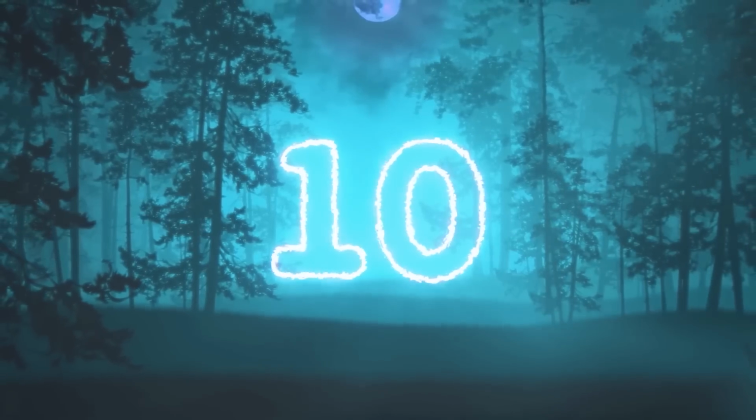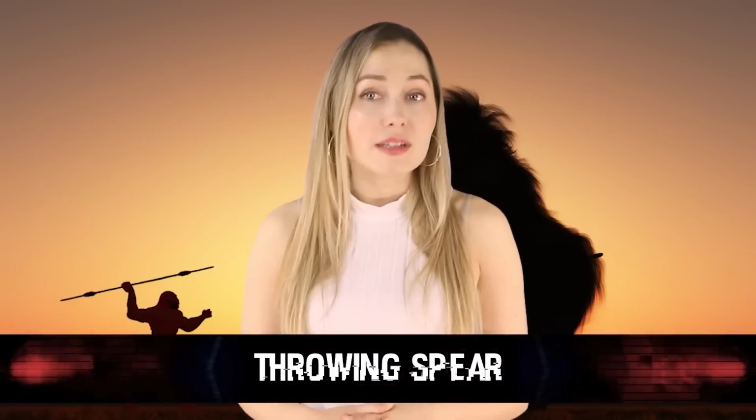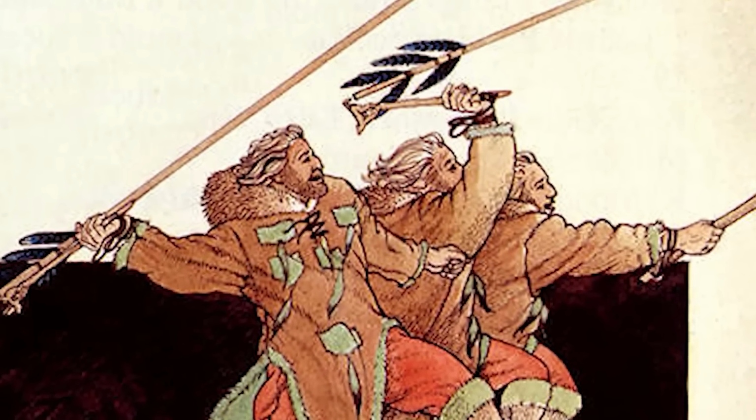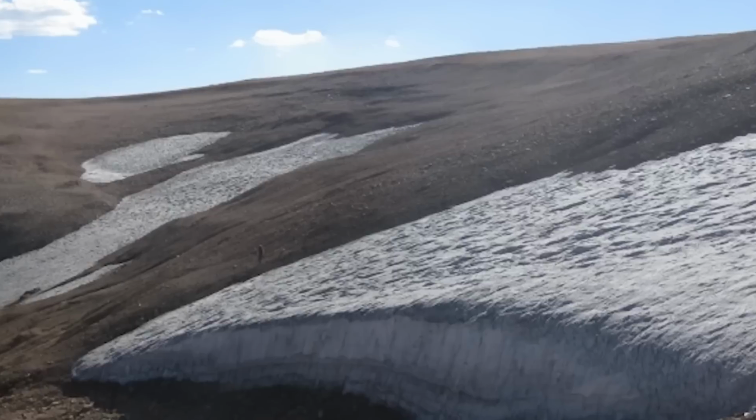Coming up at our number 10 spot, we have a throwing spear. A throwing spear that was approximately crafted over 10,300 years ago was discovered by Dr. Craig Lee from Montana State University in 2007. It was discovered in northern Wyoming. 10,300 years ago, holy moly. Just saying that is so trippy and hard to wrap my brain around the idea of people existing at that point.